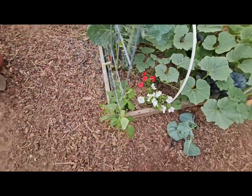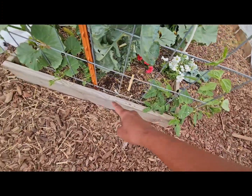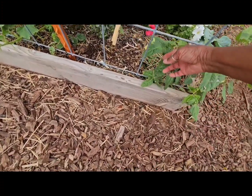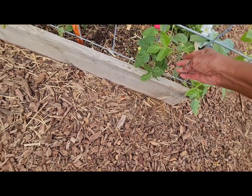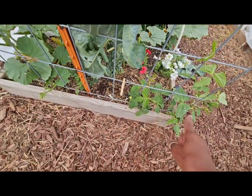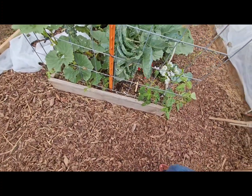Alright, so this bed, this is so interesting to me. These bean plants have been in here for over 2 months. Over 2 months. That's how long it's taken them to take off. I don't know what the deal is. They're not the same. I think I alternated 2 different kinds of beans in here. I've done it a couple of times. I don't really know what beans are in here.